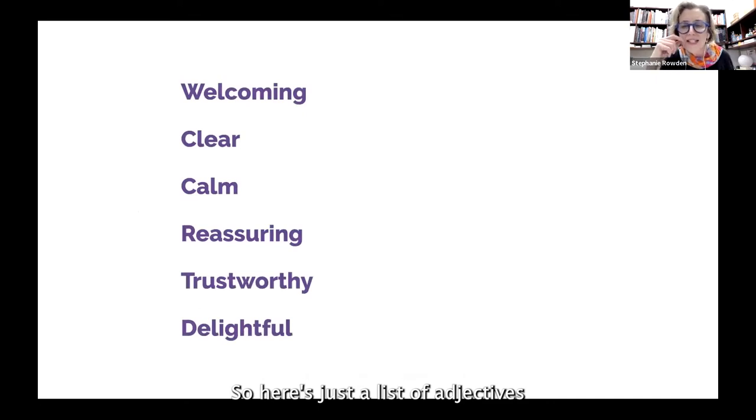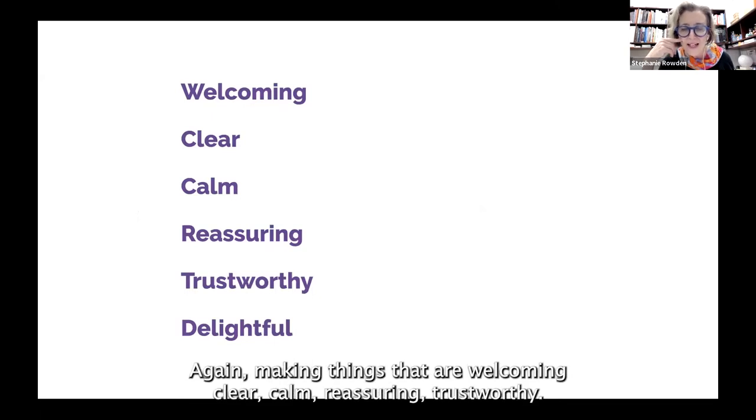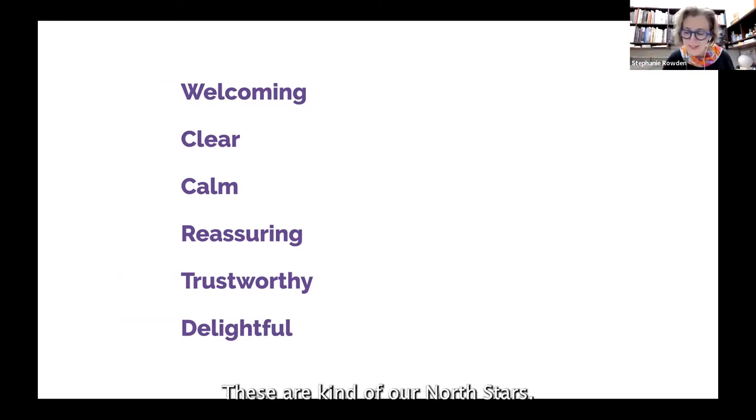So here's just a list of adjectives that we think about a lot with everything that we design. Again, making things that are welcoming, clear, calm, reassuring, trustworthy, and because we're artists and designers, delightful is really important for us. These are kind of our North Stars.